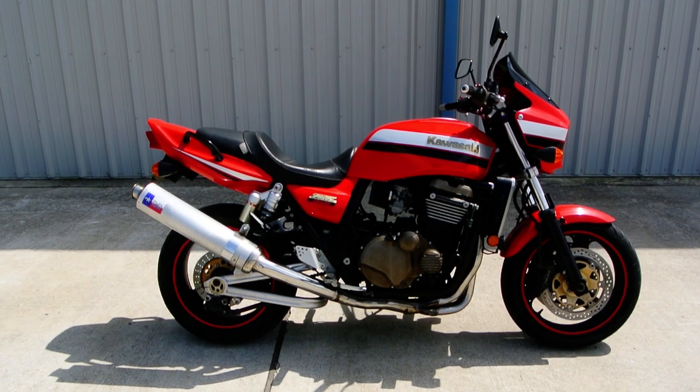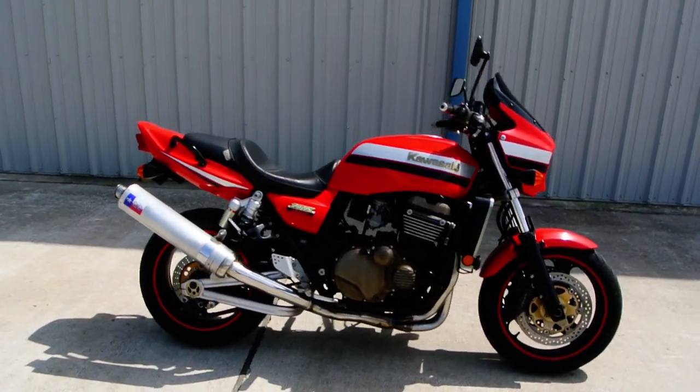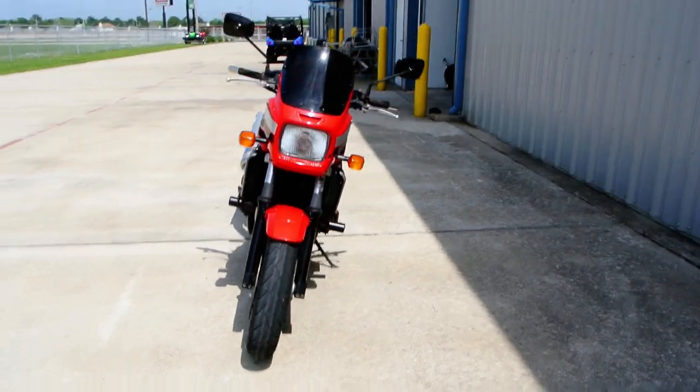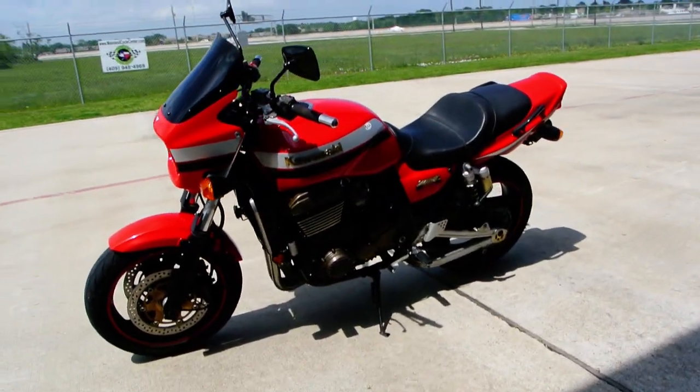Today I want to show you a pre-owned 2004 Kawasaki ZRX1200. This is what we might call a muscle bike or a street fighter or maybe a standard bike. I don't care what you call it. It's a lot of fun. This is kind of an old school bike.